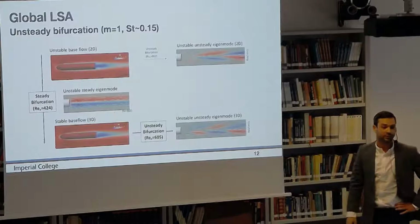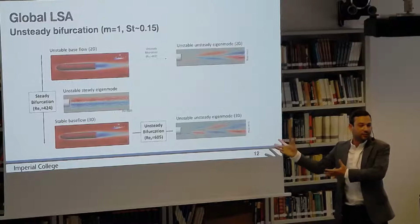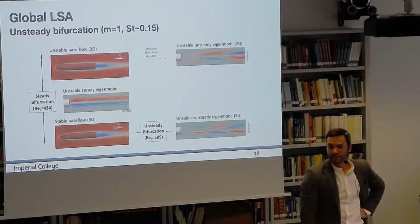Okay, that was a bit counterintuitive. You would never imagine that you have non-axisymmetric vortex shedding coming out of an axisymmetric bluff body. And actually it was a bit tricky in the beginning, especially when we saw these results in the experimental measurements.